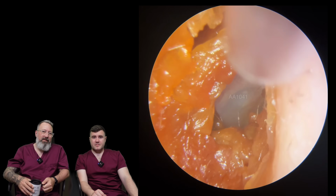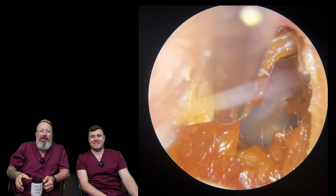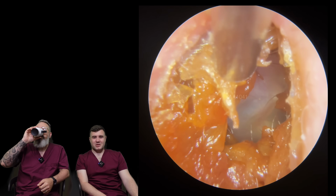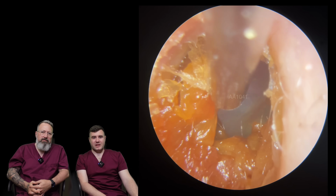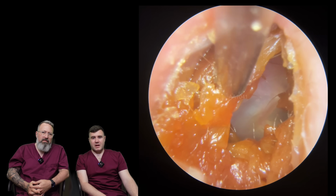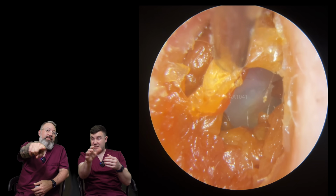I love seeing these ones. If you can just get a hook and pull and the whole thing comes out, it's like a forbidden donut. But this one is a little bit too stuck to the ear canal for that to happen. We're having to peel quite a lot of dry skin away here. So we're just getting to this main plug now. That was the softer, thinner skin on the outside, and it is attached, look.